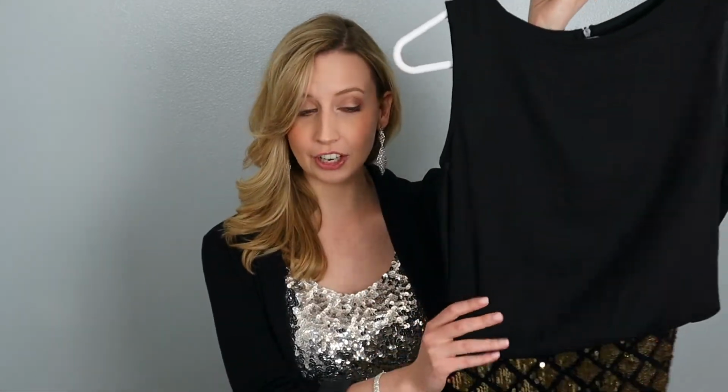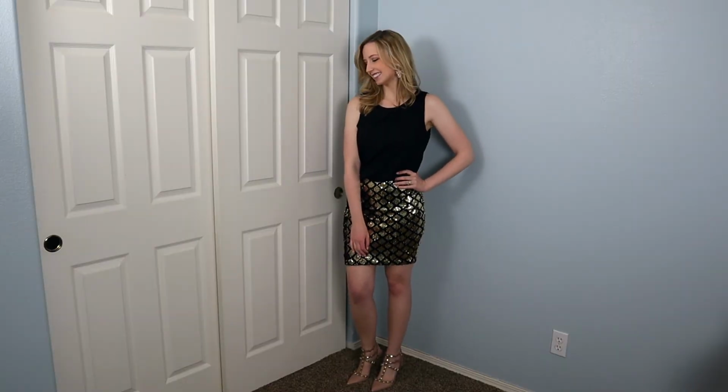I wanted to show you this dress. Now, this dress looks like a skirt top put together, and I really liked the pattern in the sequins with the diamonds and then how flowy the top was. It's just a very basic dress, but at the same time, it is super, super cute.